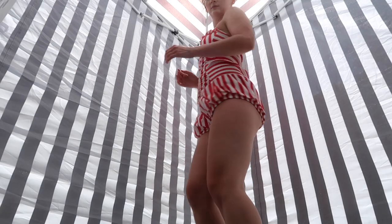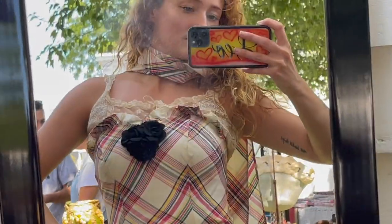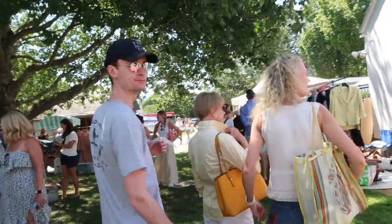In a little pop-up tent. I'm trying this on. I'm praying it fits. Year three. That's right. Oh, I shouldn't.